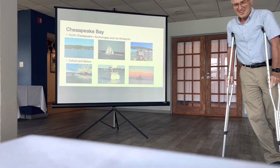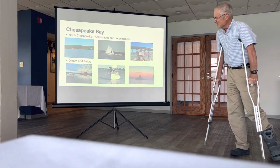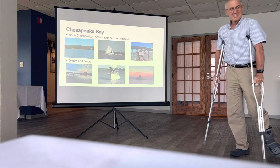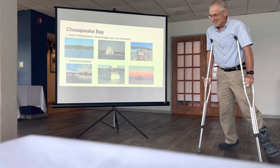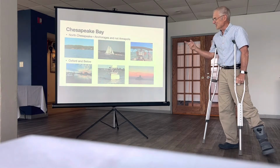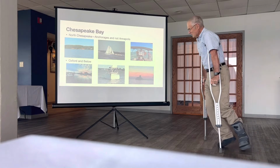Bill was at the helm. This is Quicksilver. So that was great. So I got to tour magnificent Quicksilver. That was very nice. And we actually got to take off and sail a little bit together. That was a lot of fun.